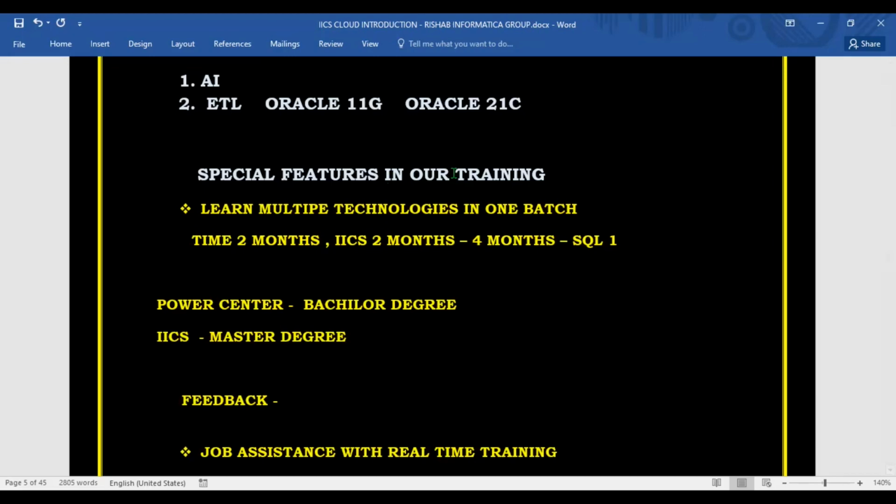SQL is most important, and SQL is equally important for an ETL developer. Whether you are an Informatica developer, IICS developer, or any ETL developer using Azure Data Factory, Talend, or any ETL tool, the base is SQL. Without SQL, you cannot survive at all. So please give the same priority to SQL as we give to PowerCenter or IICS.